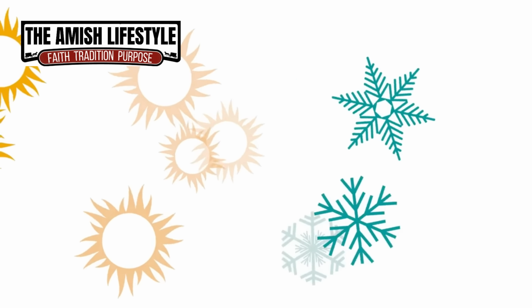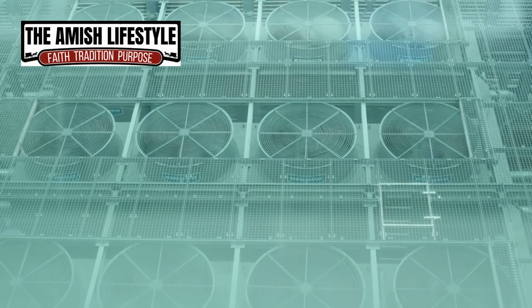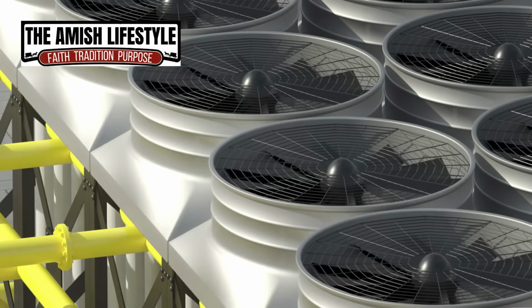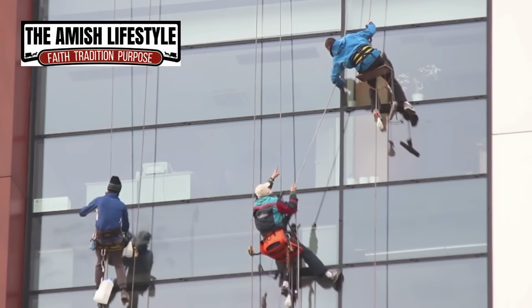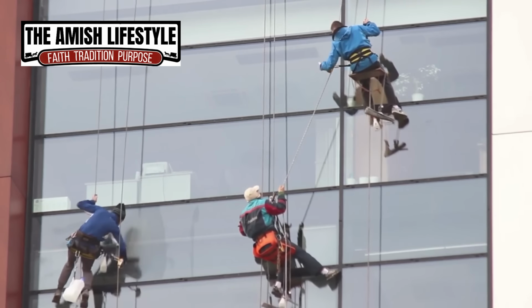Let me paint a picture for you. It's mid-July. The sun has been beating down all day. Inside the house, it's still bearable, thanks to the thick walls and careful ventilation. But as the afternoon drags on, the heat starts creeping in. What do they do? They grab a bucket, some clean cotton cloths, and head to the window. Then they drape those wet cloths over the windowsill, letting them hang just inside the open window.